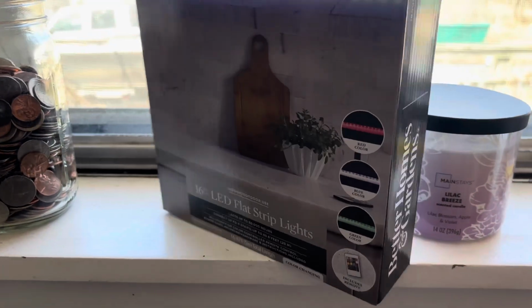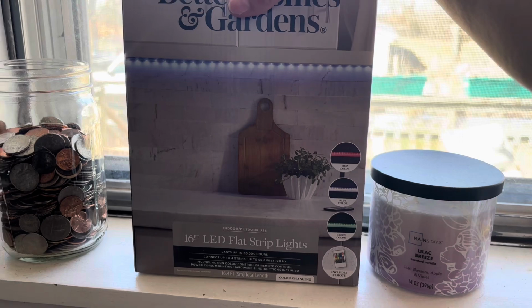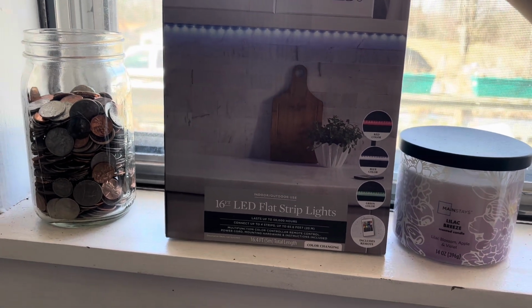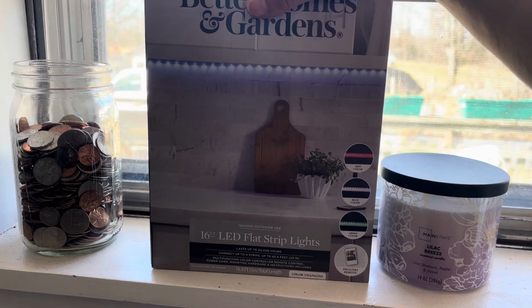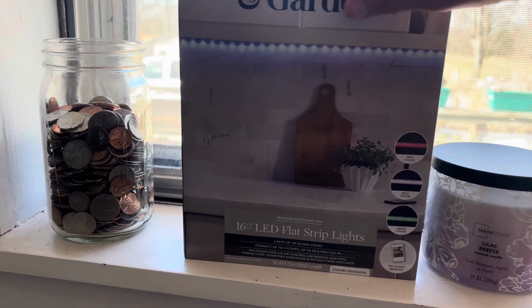This is what I picked up for lighting. It's just 16 feet LED flat strip lights, and it does have a plug-in, so that's what I'm going to use for lighting in there. Don't mind the background noise. Mr. Wonderful is working in the kitchen on the remodel.